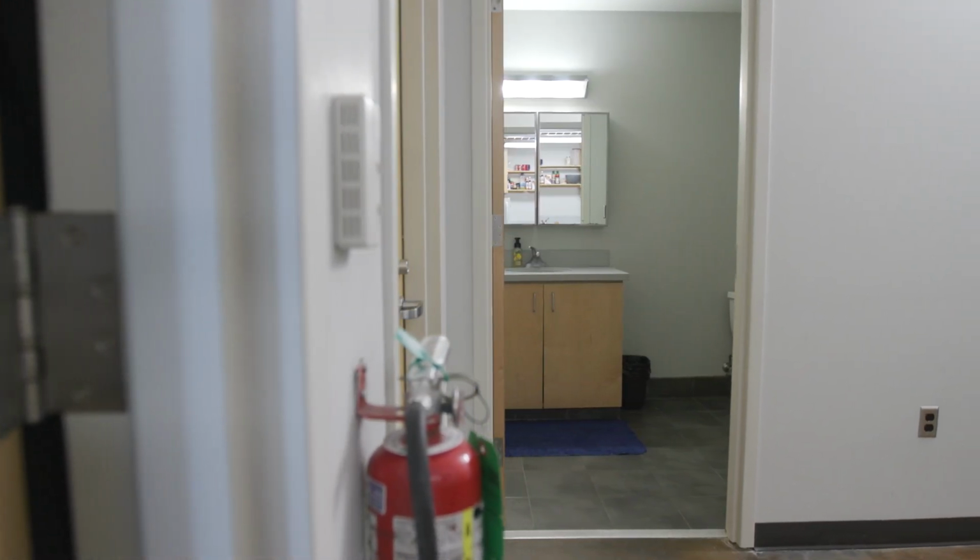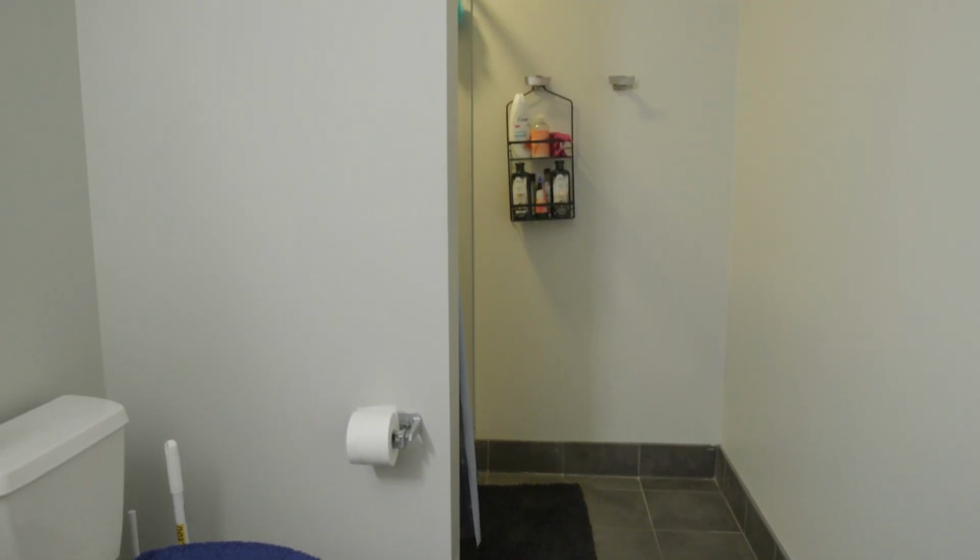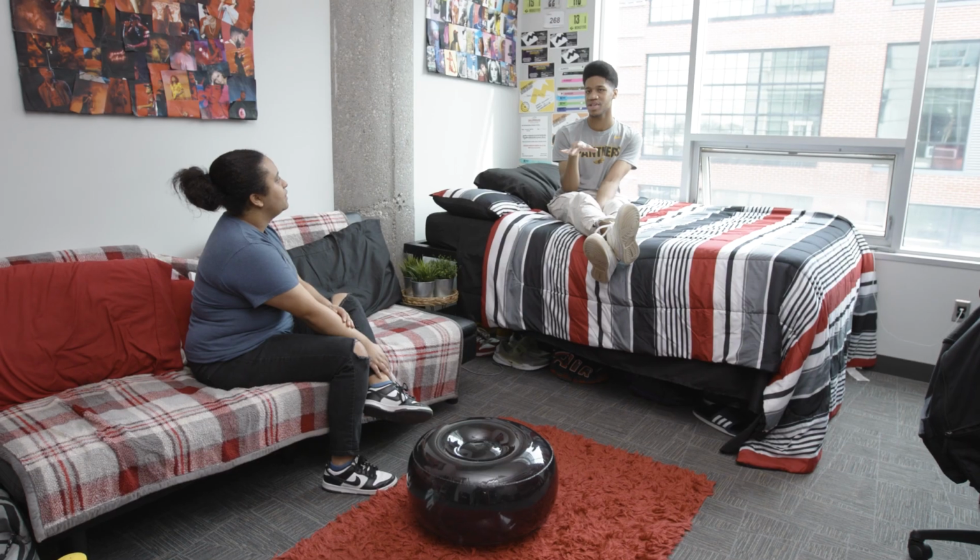I couldn't ask for a better bathroom. I love my bathroom, I'm not gonna lie. Sometimes I just stand in there and sing in the mirror. I never want to leave. It has good lighting in there too.